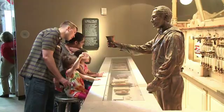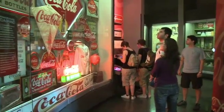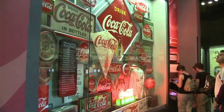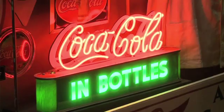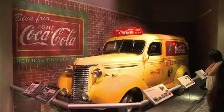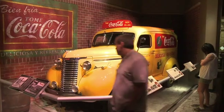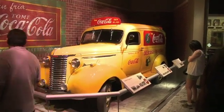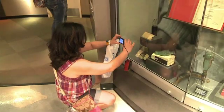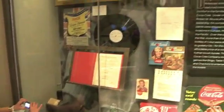That's the really interesting thing about Milestones of Refreshment, is that there is some element of the attraction that has to be behind glass just because of what it's either printed on or the humidity and light and moisture that would damage those things. But we try and keep as much out and about so people can actually see and get up close. But those things that are behind glass, then you really appreciate why they're there, because they are from that time and they have to be preserved. So that's one of the neat things too.